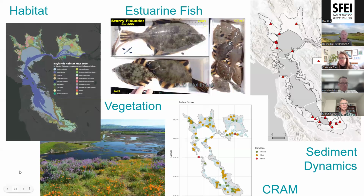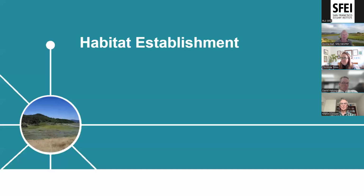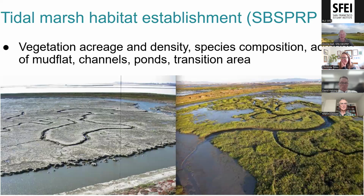So I'm not going to talk about all the adaptive management elements, but I'm going to try to cover a handful and describe some of the benefits we're receiving. So keep going, Christina. Thank you. One more. So habitat establishment is one of our adaptive management elements, and we're particularly interested in the target for vegetation acreage and density for the project, what the species composition looks like, and how much mudflat, channels, ponds, and transition area are being either restored or affected.